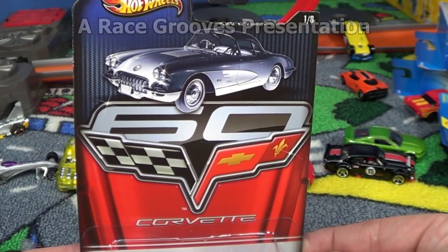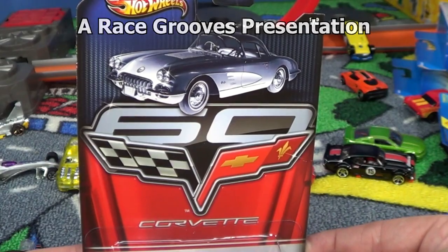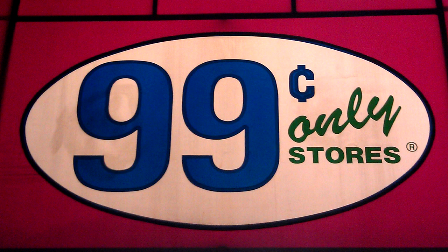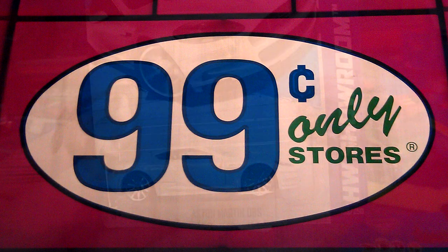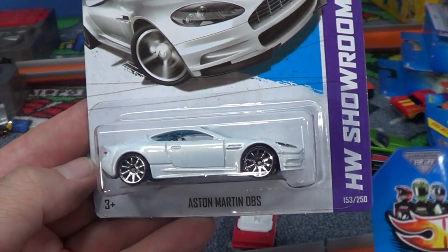We're going to take a look at the A-Case series for the 60th anniversary of the Corvette. A big thank you to Gabriel G. Chavez. He gave me the heads up so I can give you the heads up that 99 Cents Only Stores were getting the 60th anniversary of the Corvette series. But first, I went over and checked it out just like he said.